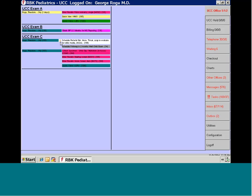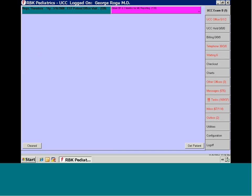The global view is what's happening in the office. Right now we have the front desk staff. She has a referral to make and a follow-up. The nurses have a hearing and a vision screen to do for the doctor before he gets into the room. I am going to demonstrate a regular routine sick visit at this point. So I'm going to take patient Theodore Rogu, who is my son, so I can allow you to see it.